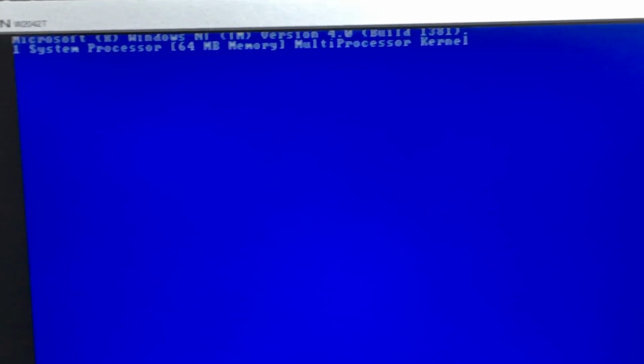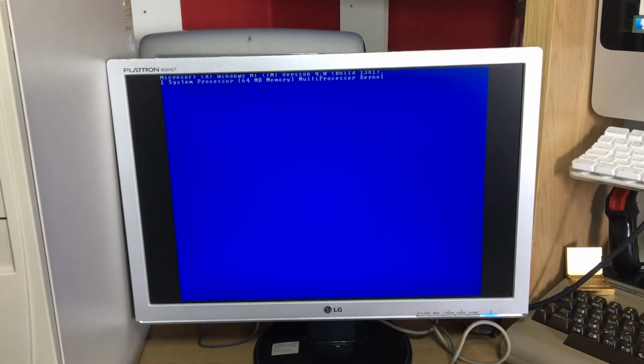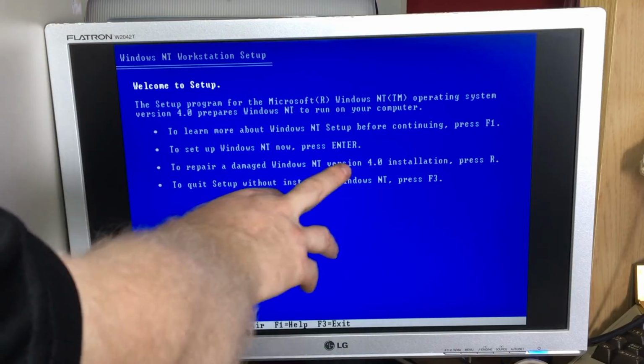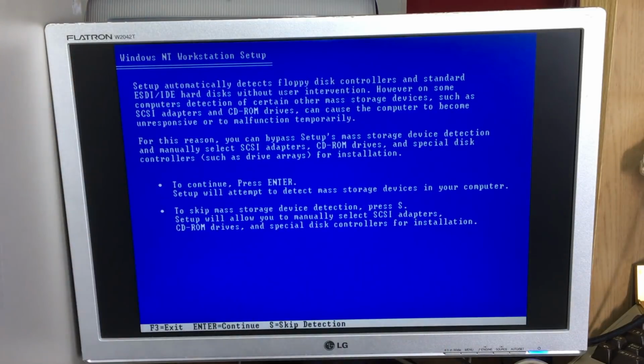Right, it's still doing its stuff, but just to report that it says Microsoft Windows NT version 4, build 1381, one system processor, 64 megabytes of memory, multiprocessor kernel. So there we go, and it's still doing its stuff. Right, a couple of seconds later, we have welcome to setup. The setup program for the Microsoft Windows NT operating system version 4 prepares Windows NT to run on your computer. To learn more about Windows NT before continuing, press F1, nah. To set up Windows NT, to repair damaged, or to quit setup, to set up Windows NT.